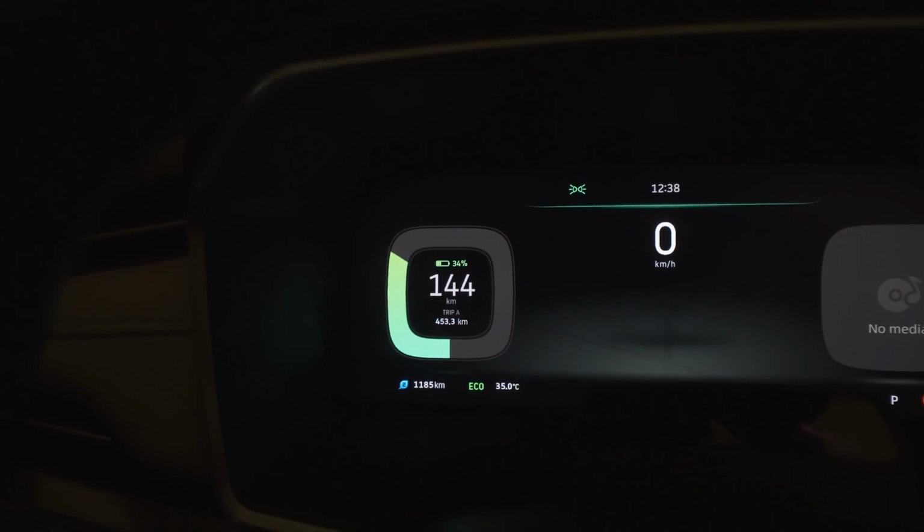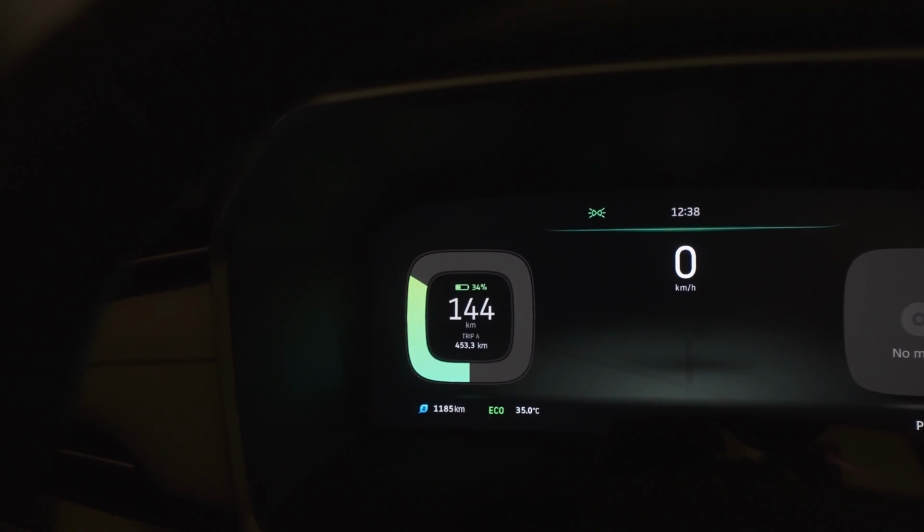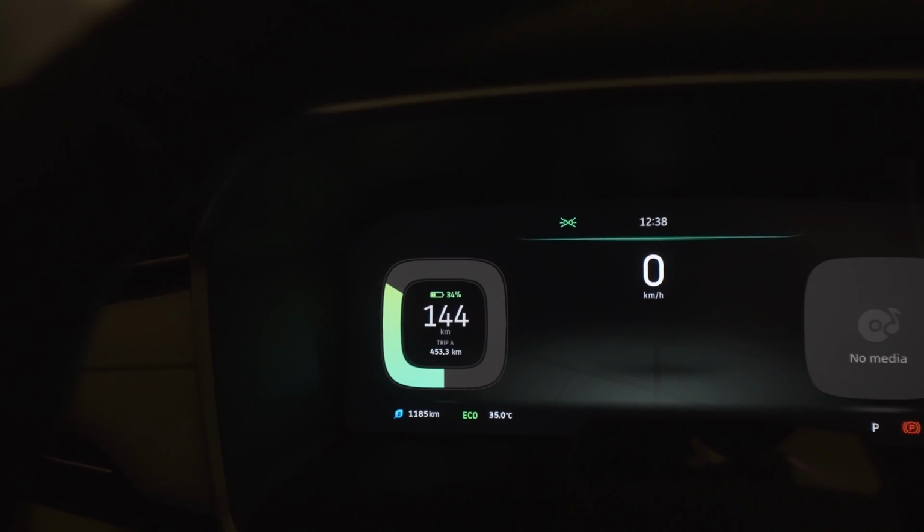Okay, I'm back in my parking slot and we have 144 kilometers left. Let's compute the range and then talk about the pros and cons of the EV.